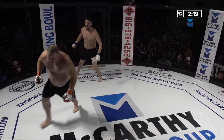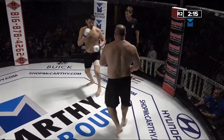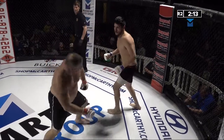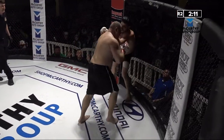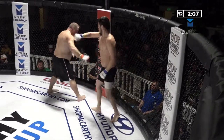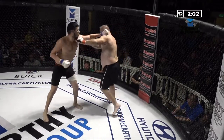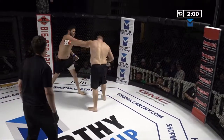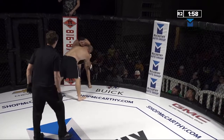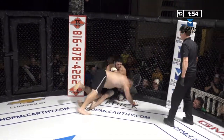And Rey's welcoming it on, but Woody has to be careful just to make sure he doesn't blow his own gas here. Look at these guys going crazy, just swinging at each other. And Woody puts him right back up against the cage. This is where he wants to be. He wants to get up against the cage, get that takedown.